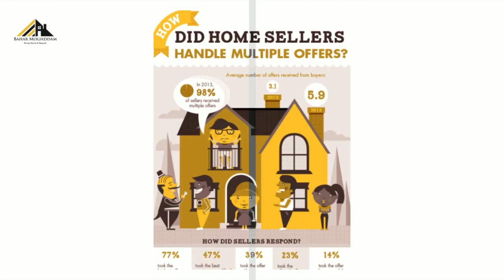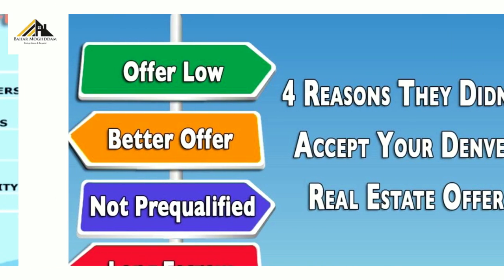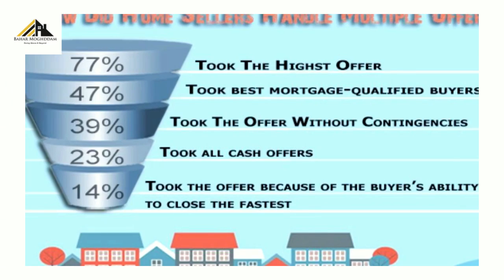Going into my fourth tip would be to review the contingencies. In addition to looking at any financial repercussions and the possible impact on your timeline, review the overall impact of the contingencies included in the offer. For example, if the buyer asks for specialized inspections.